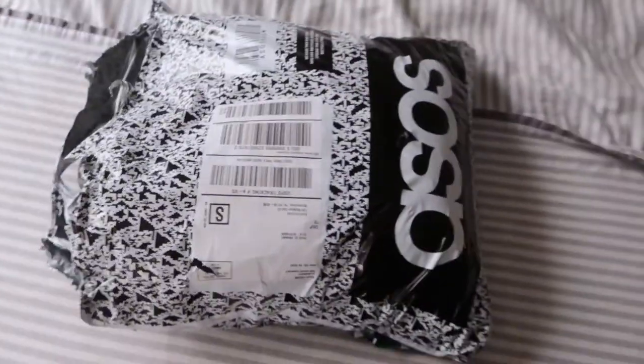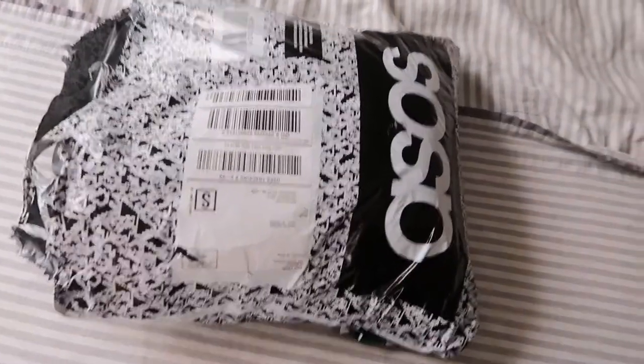It's later on now, I'm done working, and while I was working, a surprise came for me in the mail. Well, not really a surprise, I knew it was coming, but a surprise nonetheless. An ASOS delivery. I'm so excited. I ordered a bunch of dresses, like summer dresses and jumpsuits, so I figured I would do a little mini ASOS haul right now and try them on.